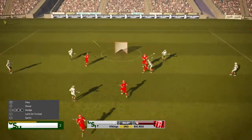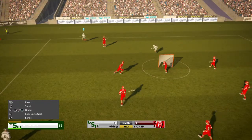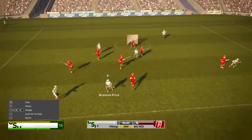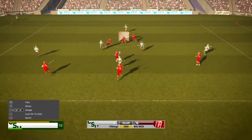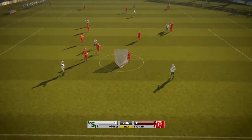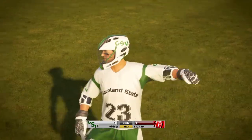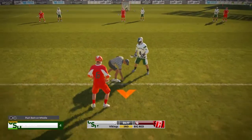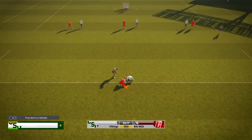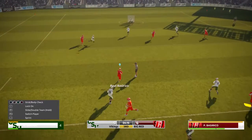Scott Ratliff. Well, the net was uncovered there, but Ratliff's not able to put it on cage, so we missed that opportunity. Not sure what happened. He shoots. Knocked loose. Yormick comes away with it, and the goalie just couldn't find the ball, I think. He was just facing the opposite direction. That's number 2 for him now. Important face-off again between 6 and 4. And Cleveland State now has taken a 3-goal lead.